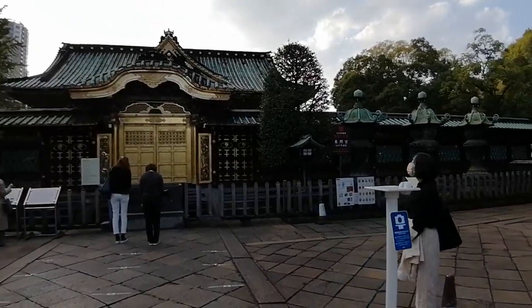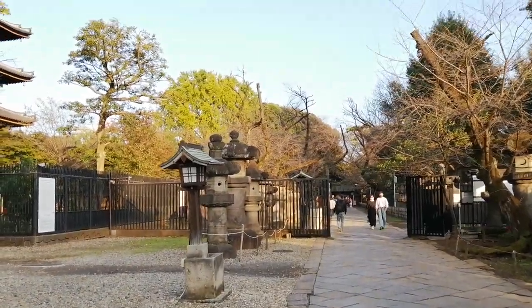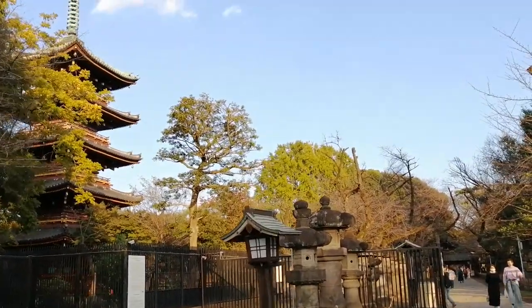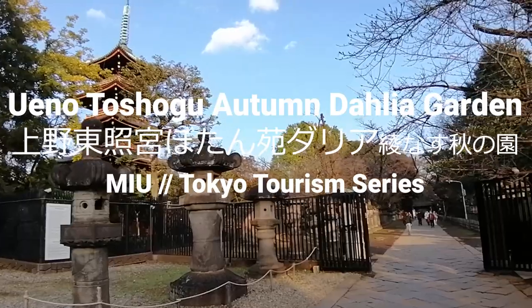It is a golden Karamon, a nationally designated important cultural property. The official name is Karahafu Shikyakumon. We worshipped with all our hearts, so please protect our safety and health.